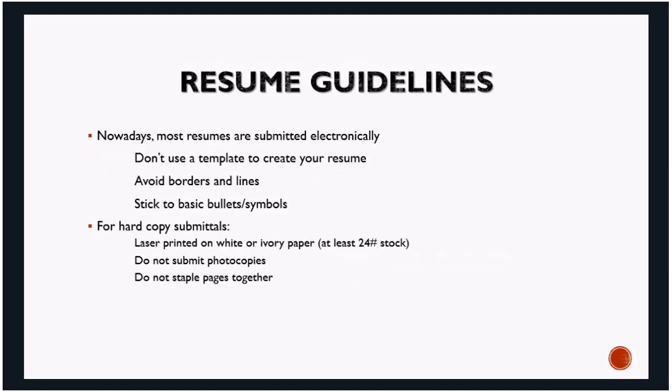Nowadays, most resumes are submitted electronically. So that means they have a system that you have to upload your resume to. So when you upload your resume, some templates are hard to be recognized, or the alignment and formatting is off. So it's best not to use a template.